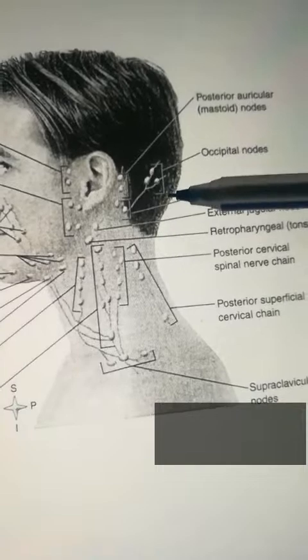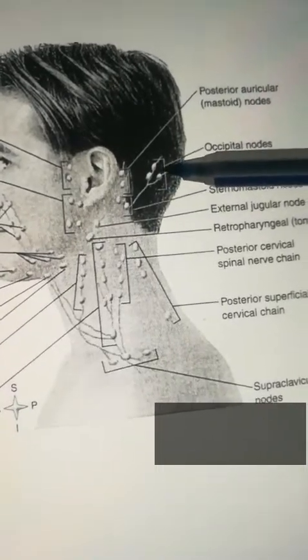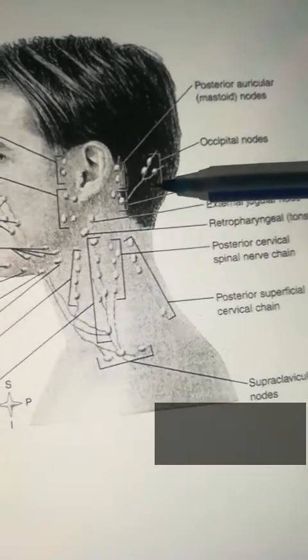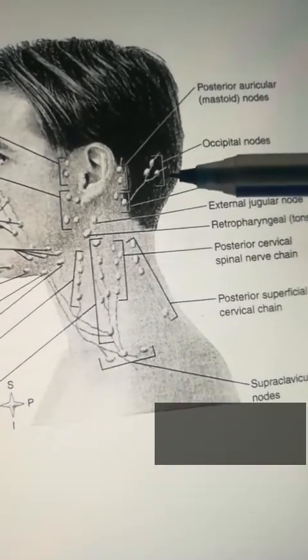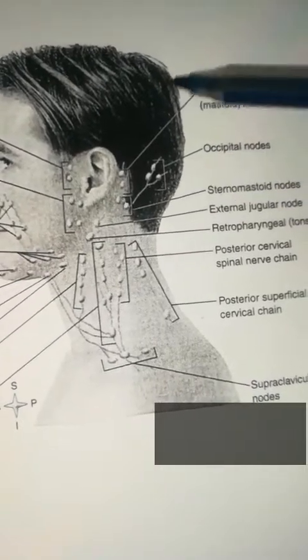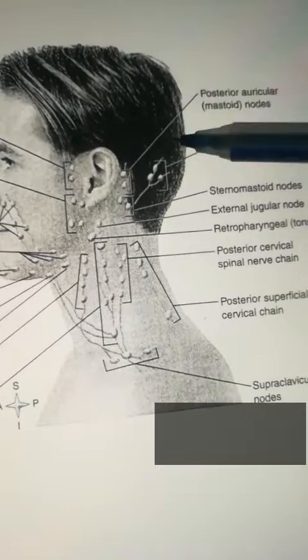Then come the occipital nodes. Occipital nodes lie near the lateral insertion of the trapezius muscle. They always occupy a subfascial plane and receive their efferent vessels from the posterior part of the hairy scalp, the posterior scalp.